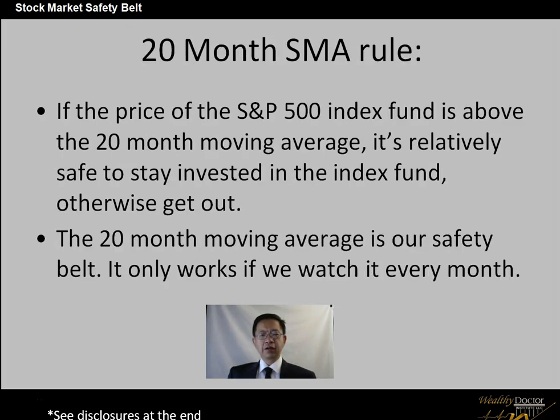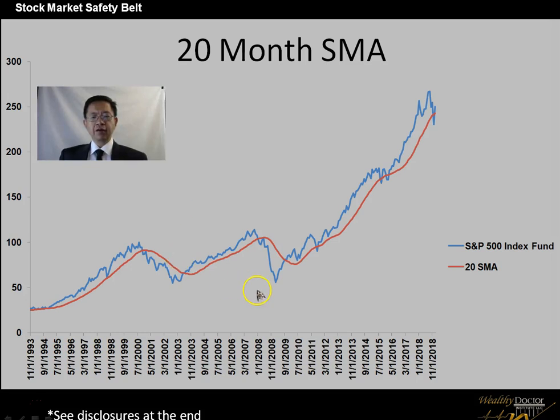So the rule of using the 20-month moving average is fairly simple. All we do is calculate the 20-month moving average number for this month. If the price of the S&P 500 index is above this number, it's relatively safe to stay invested in the index fund. Otherwise, get out. The 20-month moving average is our safety belt. It only works if we watch it every month. So here's a graphical representation of what we mean.